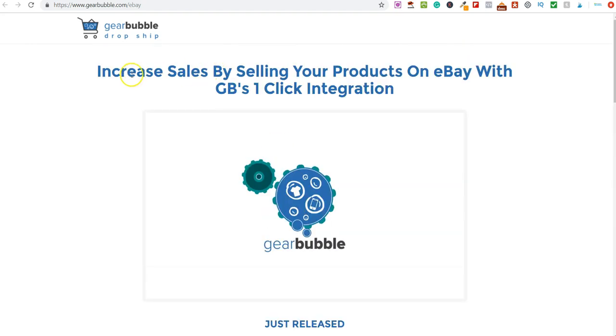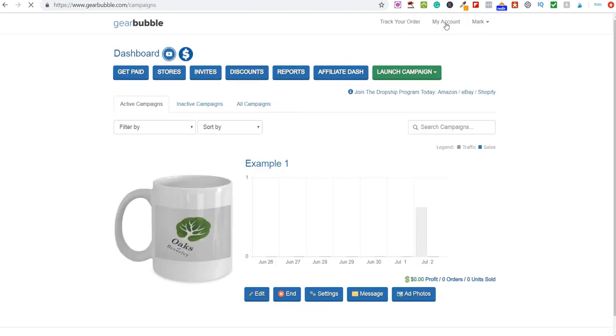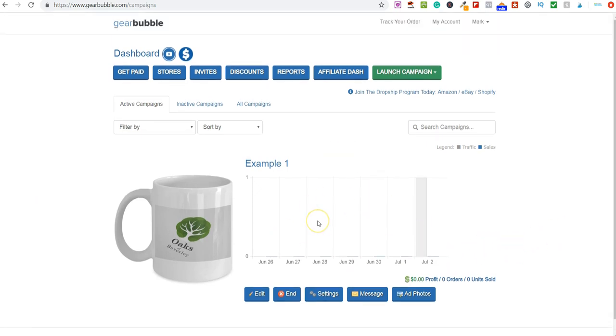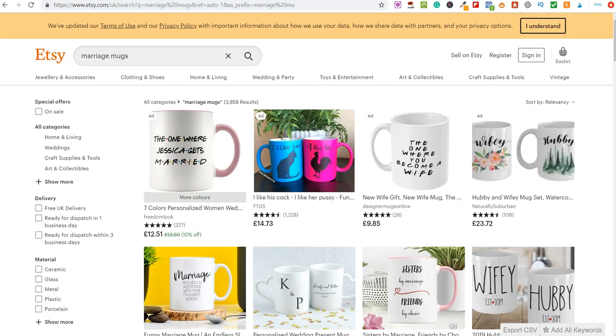They also integrate with, who else do they integrate with? I know they integrate with Amazon. Let me go and show you. I know they integrate with eBay, Amazon, Shopify, that's the other one. So you can see on here, you can integrate with Amazon, eBay, and Shopify, and it basically does the whole same thing for you. Now, obviously, in the back here, you've got a dashboard, so you can track your sales and people who are clicking on links and all that sort of stuff. And this here is if you were promoting via Facebook or Amazon or wherever. But this works very well, especially over on sites like eBay, as you can see here, and also on sites like Etsy. It is really simple.